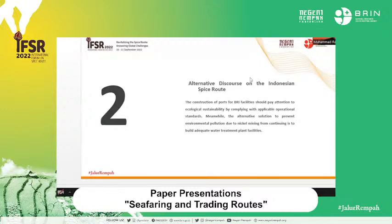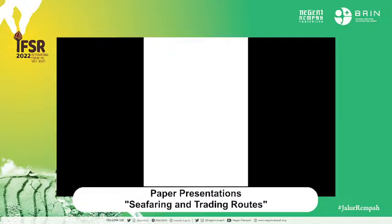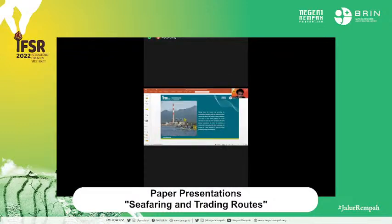Waste treatment must be carried out according to technological standards with the artificial wetland method to reduce the burden of water pollution, so as not to cause water pollution. It is also necessary to carry out strict supervision of nickel factory operations in order to maintain a comfortable environment for the community and the ecology. It is also necessary to strive for the nickel factory to reach zero emission. Next.